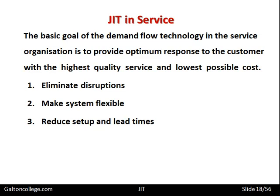enabling the workers, the skilled personnel in particular, to be involved and to be able to switch over the system when required, so that they've built up an expertise in switching over from one type of production to another. They have learnt by doing, and this will reduce the setup costs.